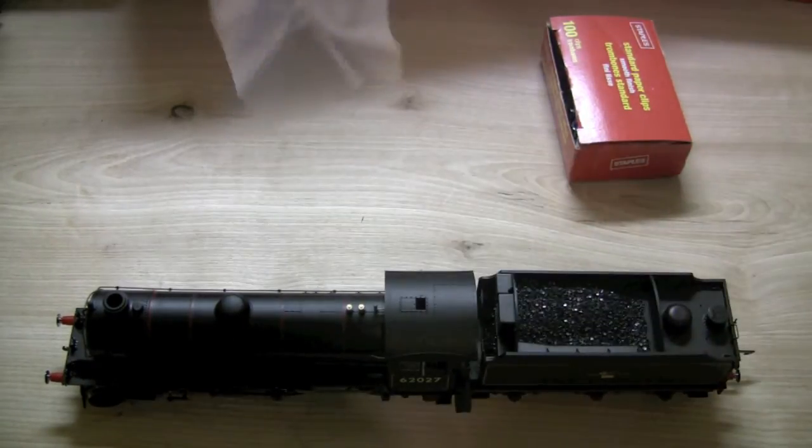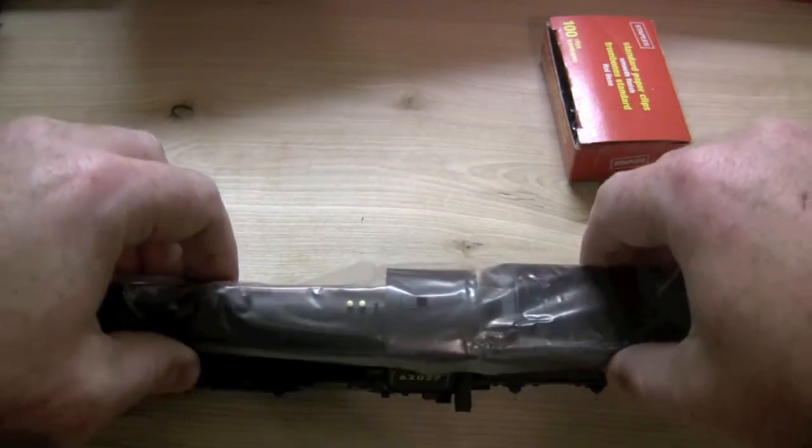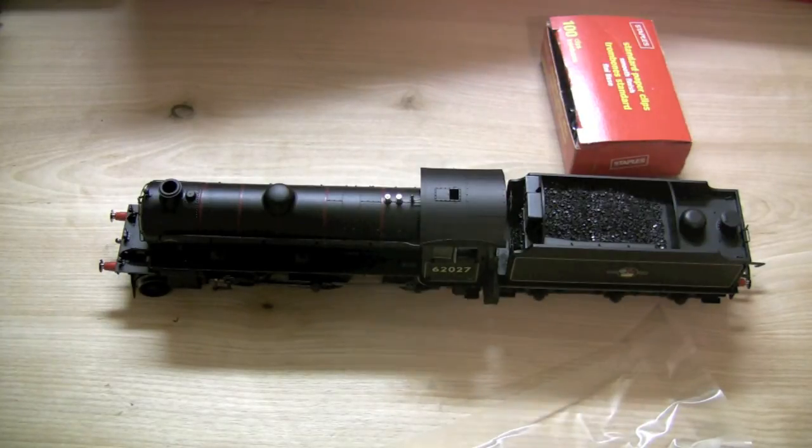Alright, so I'm going to use this, because what I'm trying to do is not touch the locomotive at all, if I can avoid it. Alright, so there you have it. What I'm going to do is, like I said, I try to not touch these as much as possible, manhandling it, regardless of how clean your fingers are. You can always get those oils onto the plastics, and that's never good.